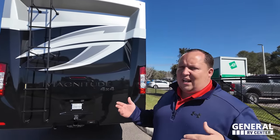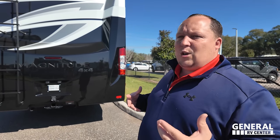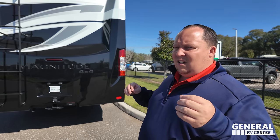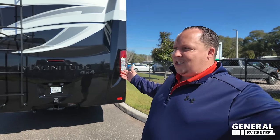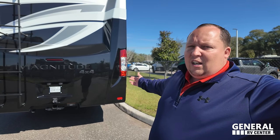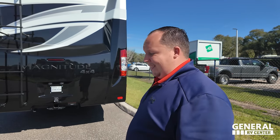You want to make sure you're not towing anything longer than the motorhome. You know what I'm saying? I don't know the science behind it, but something about the equilibrium getting thrown off. So make sure you're not towing a 40-foot trailer just because you can tow the weight. You want to make sure it's not bigger than what you're driving.